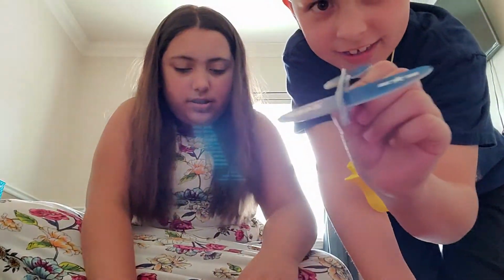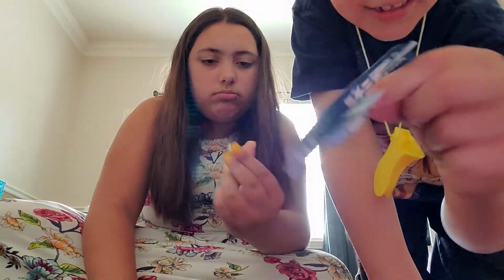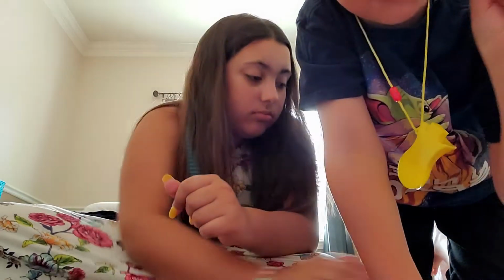Everything put together. Okay, we have everything built. Yeah, here it is. It's an airplane. Wow, throw that stuff away. So this thing does not work. Yeah, it's broken, because they made the hook on it too thick.